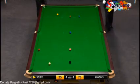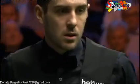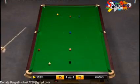Well, there's no doubt you'll keep the last red on here. Got to go around the table with the cue ball, though. Just left himself a little bit short on this black, but make sure the black has to go in.